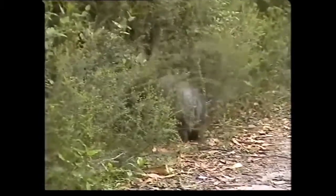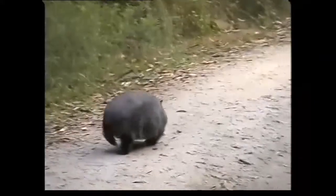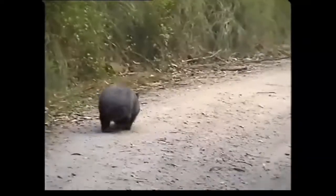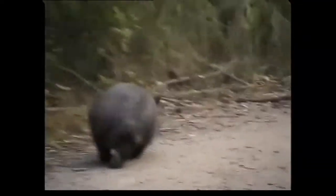Sometimes you can track them, and sometimes you can't. This is another one that we were about to release at the time. And if you see right on the back side, there's a little brown thing. Well, that's the radio transmitter. And we have a way of putting the transmitters on which don't hurt the animals. These animals shed their hair once a year.